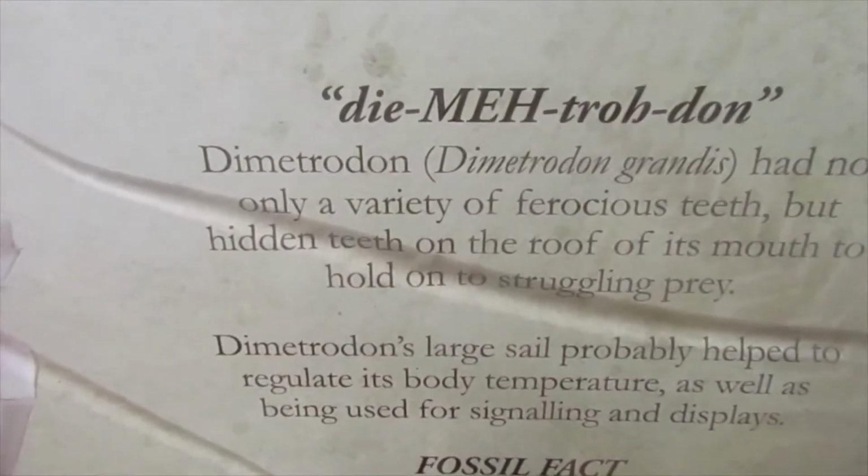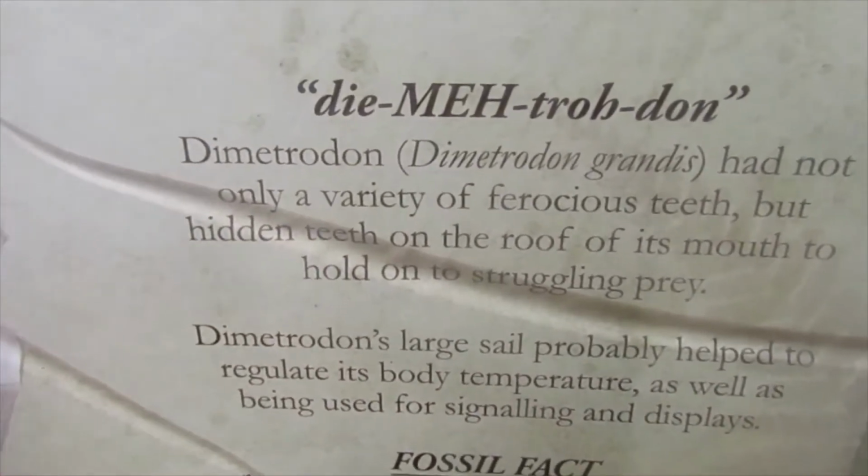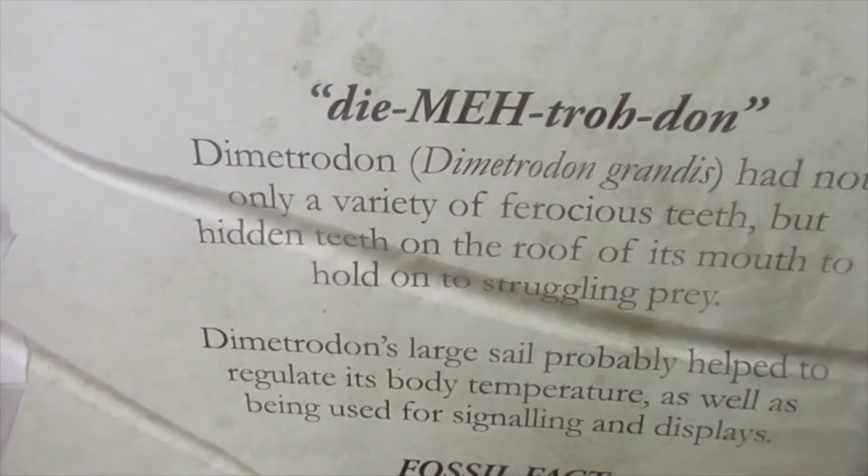Time to escape! And now we're about to enter a cave. Let's see if we can make our way out. It turns out we can make it out pretty easily. I thought I was going to be stuck in here forever. This dinosaur had not only a variety of ferocious teeth, but hidden teeth on the roof of his mouth to hold on to the struggling prey.